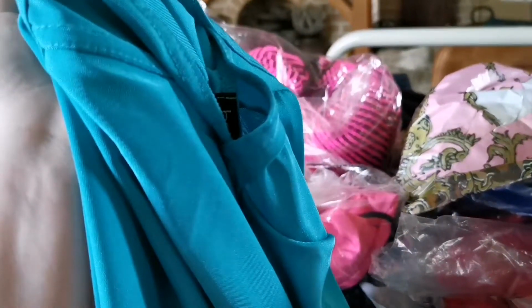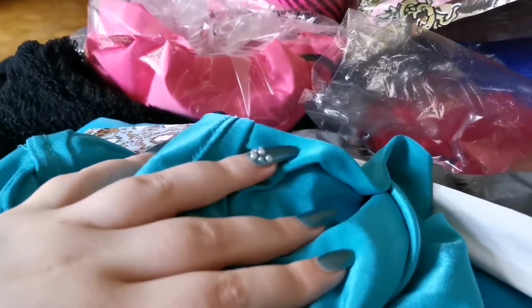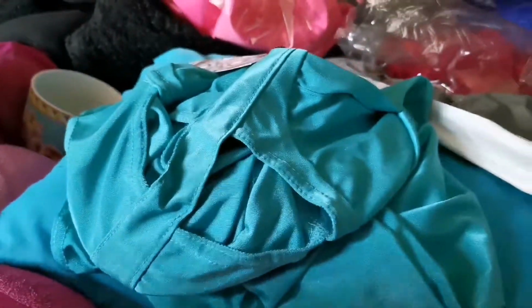Short dresses on me look like shirts or blouses, but this may work as an alternative for a bikini. Hey, it fits nicely with my nails, this one. Or just maybe also as a dress. I don't know yet. I need to figure that out.